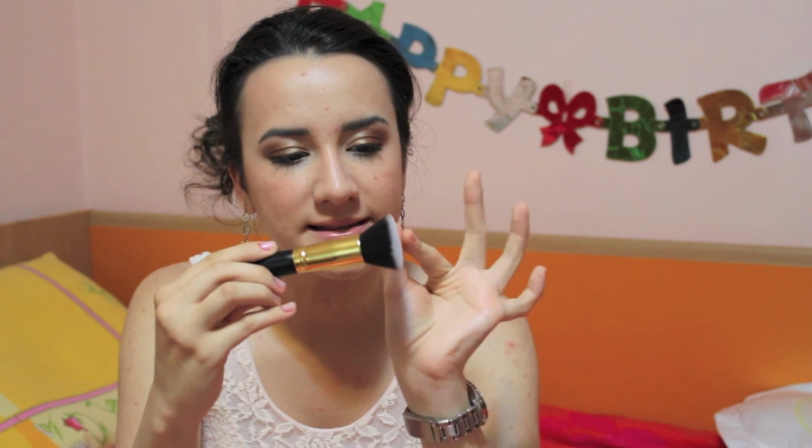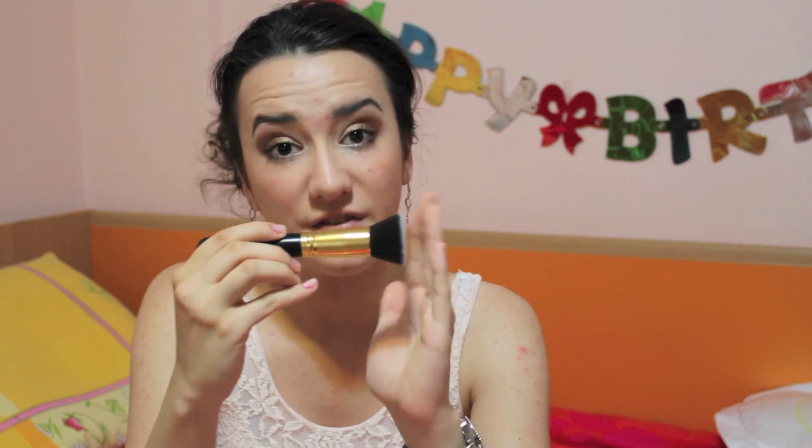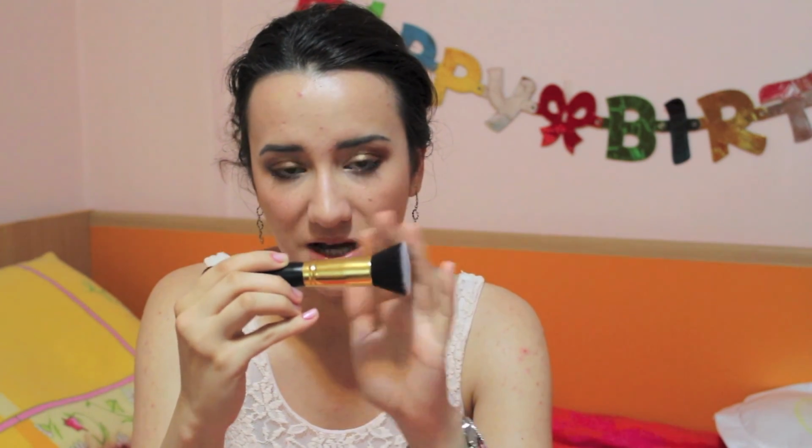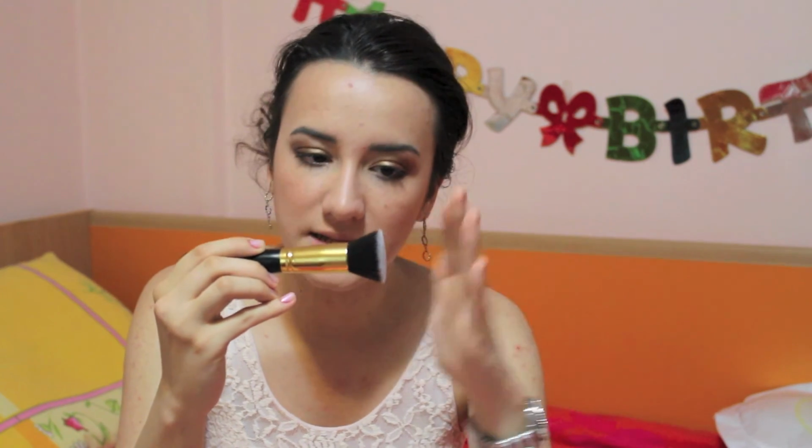The bristles are very soft, and you see that this is wider than the rest. It is because on this little part there are some fibers that do not allow the foundation to absorb into the brush. So the foundation does not go inside. Just try it. You will be in love with it. It totally changed the way I'm applying my foundation, and I'm telling my mom, you need to try them, because my mom is still applying the foundation with her fingers.